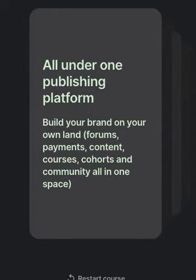All right, so you can do all of this, build your brand on your own land: forums, payments, content, courses, cohorts, and community all in one space. No more Facebook, no more Teachable, no more all these other analogs. You have the whole thing under one space if you want it. If you still want to use the Teachables and the Podias and the Gumroads and the Kajabis of the world and use Circle as your community forum, that works too.